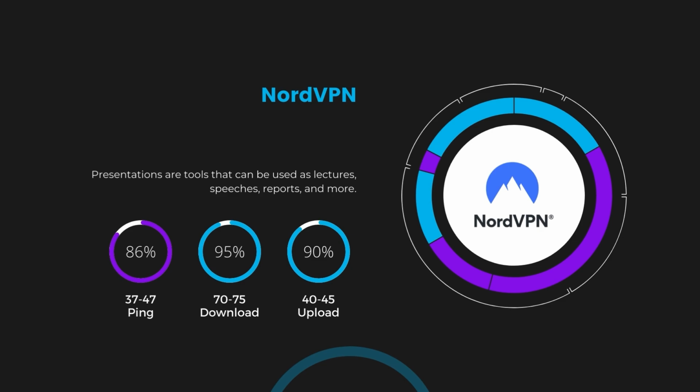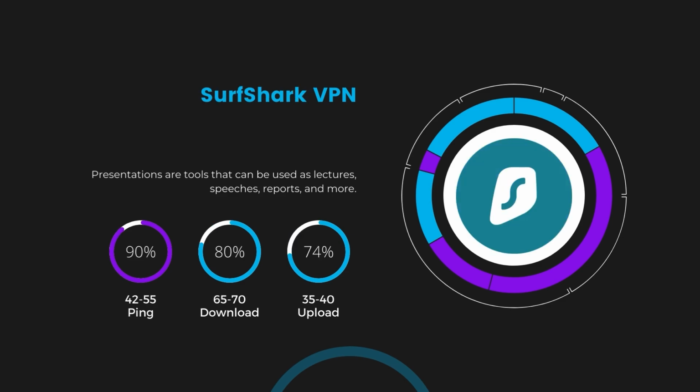This efficiency is attributed to NordVPN's NordLynx protocol, ensuring users of your apps can enjoy rapid browsing and streaming with minimal interruption. Next in line is Surfshark, which exhibited a more considerable effect on ping, maintaining it within the 42 to 55 milliseconds range. Surfshark stands out for its negligible reduction in download and upload speeds, which are at 65 to 70 megabits per second and 35 to 40 megabits per second. This makes Surfshark a strong option, particularly with its offer of unlimited simultaneous connections.